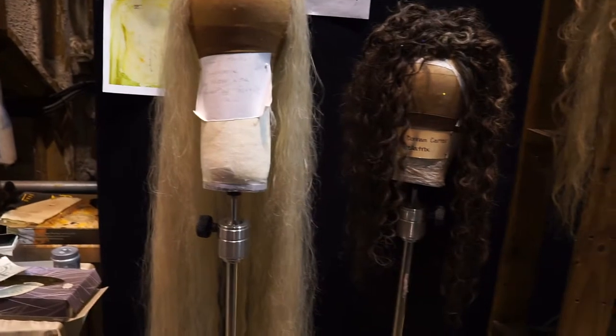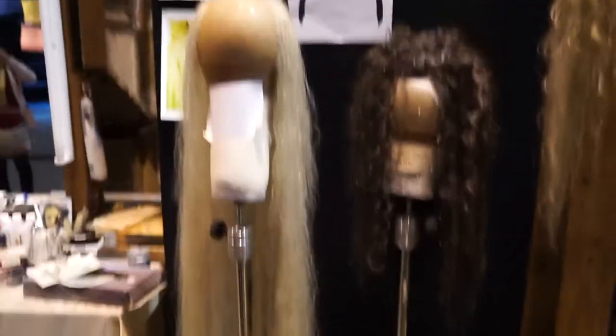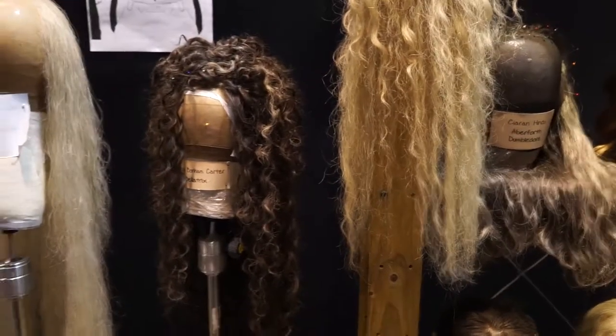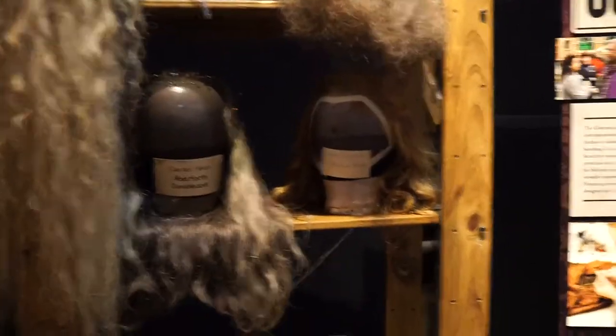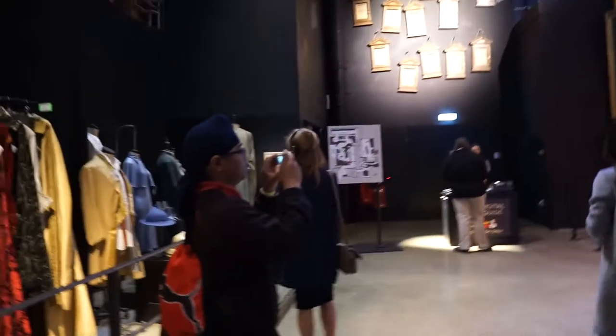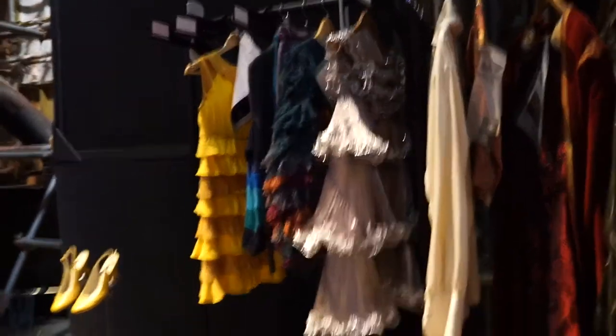Oh my gosh, that's Dumbledore's wig. I actually never realized he wore a wig. Oh, Helena Bonham Carter's wig. Cool. Those are all the wigs that they wore. Oh, they have all the proclamations. Oh yeah. Oh my gosh. I'm kind of obsessing over the costume department. It's really cool.